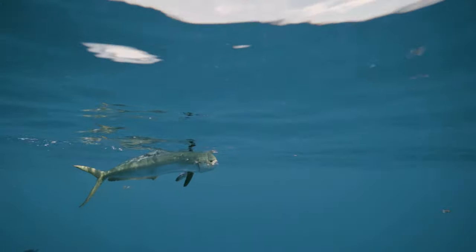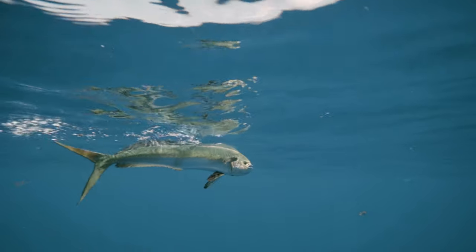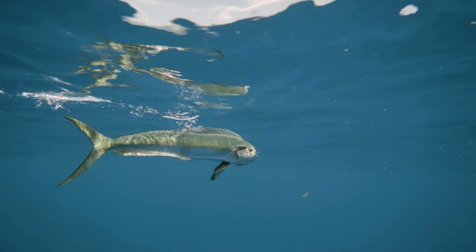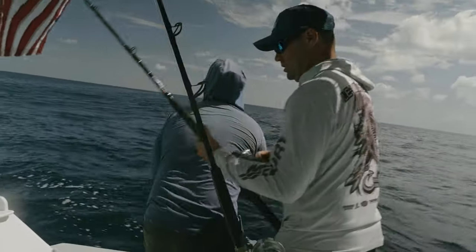Look at him up on the surface. Oh yeah, nice mahi back there. Look how beautiful, dude. All lit up. Oh yeah. Nice fish, dude. Nice fish. Here it goes. I think we're crossed up. There we go. Yep, just go under me. There you go. Perfect. We dancing, brother.